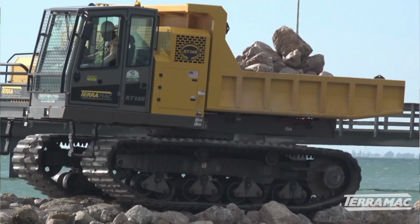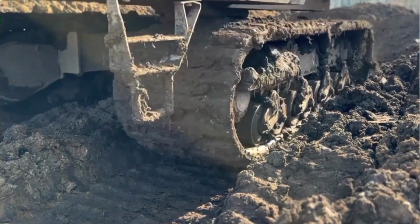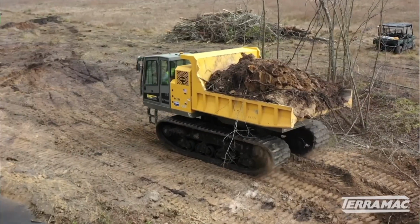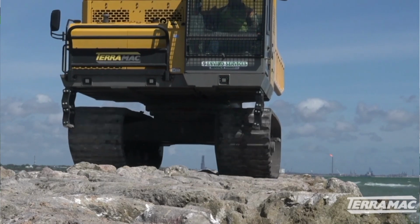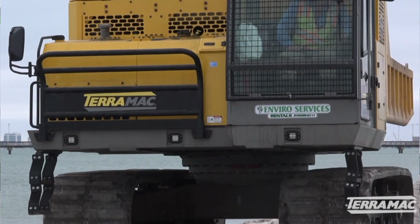Our machines are equipped to take on such challenges due to their remarkable low ground pressure, a design element rooted in our very first model and consistently integrated into every subsequent edition. This low ground pressure distributes weight over a larger area, allowing our machines to access a variety of land and travel on delicate ground without causing damage.